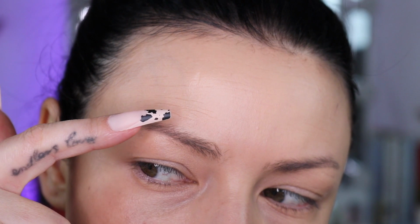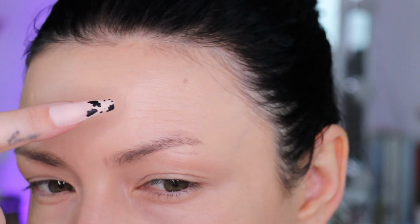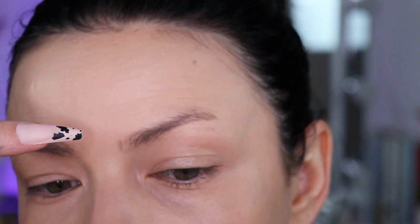It definitely did settle into my fine lines right here, but nothing crazy. I mean, I just applied this. We will see at the end of the day how this goes or how this looks. You guys see that? Right here, it did settle into my lines. Also, I'm seeing my smile lines peeking through already, but other than that, skin looks so good.